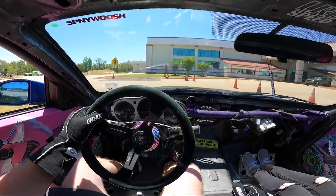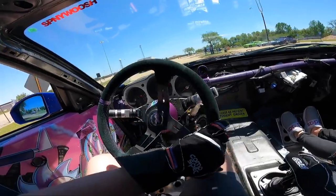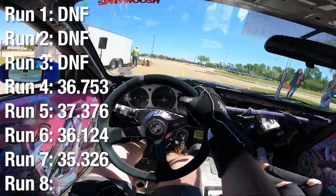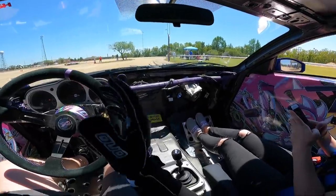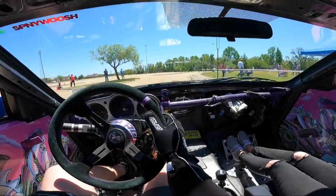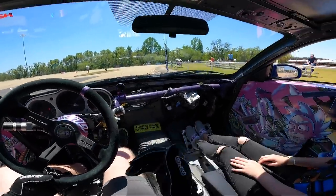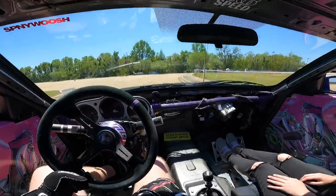To be 35. A 35. It had to be. That was easily the best one. There it is. Yep, 35.3. We've shaved off a second, a whole second every single run. So now the issue that I'm having is the open diff. I figured out the braking. I figured out handling the turn. The issue is that I can't accelerate. Literally the biggest thing holding me back right now is the open diff. I need to get a limited slip differential, and then after that, I think we'll have it figured out.